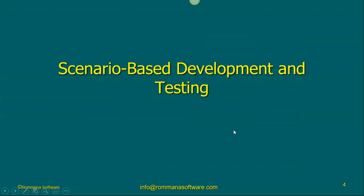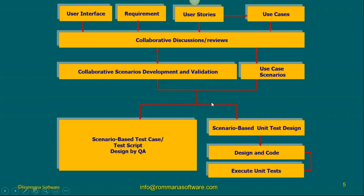So the solution is really what I call scenario-based development and testing. It might be something you heard of before. In fact, if you've taken one of my courses that I teach for the International Institute for Software Testing, I discuss this methodology in all details. People practice it in the classroom or in the interactive virtual class, and they learn it all in detail there. So here's simply what the process is.